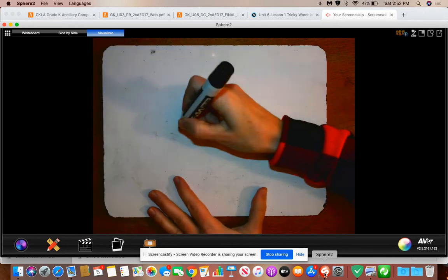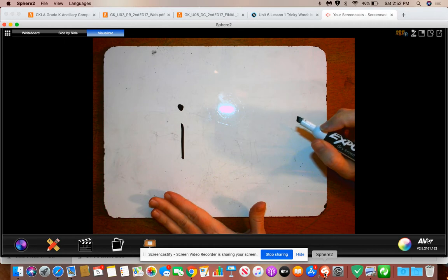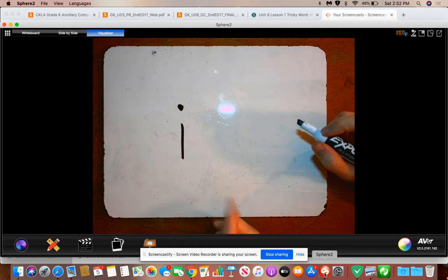Today I want to teach you about a new tricky word. This tricky word is probably one that you've seen before. I know that you definitely know this letter. What letter is that? Yeah, that's an I. That's an I. Yep.